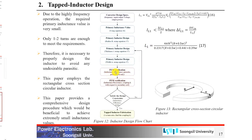In the first step, only the primary inductance should be designed according to the values that we have found from equation number 17, and we need to find the resistance and the inductance values at the desired frequency. Once we have successfully found these values, the second simulation should be done by placing a secondary coil close to the primary coil, since this converter utilizes the tapped inductor.